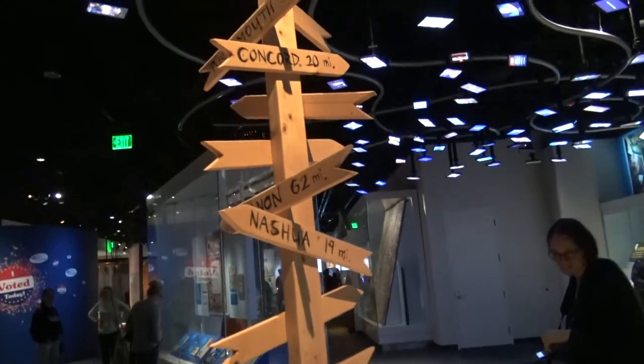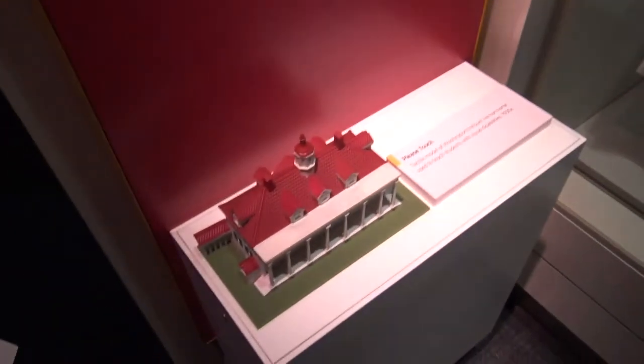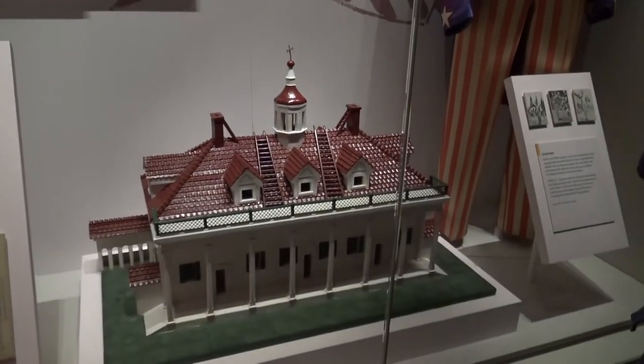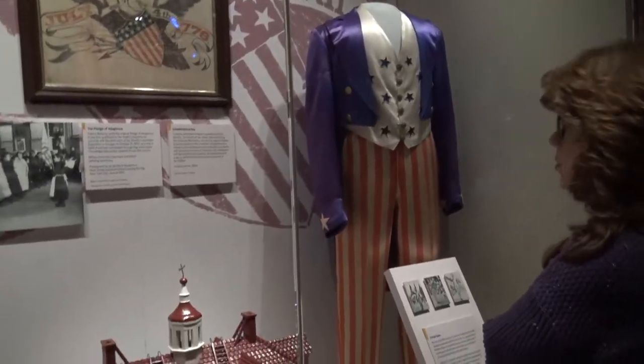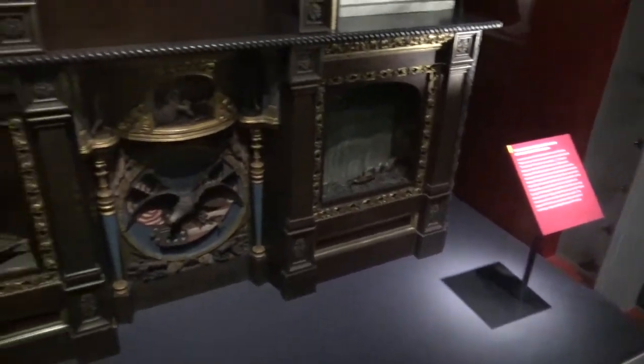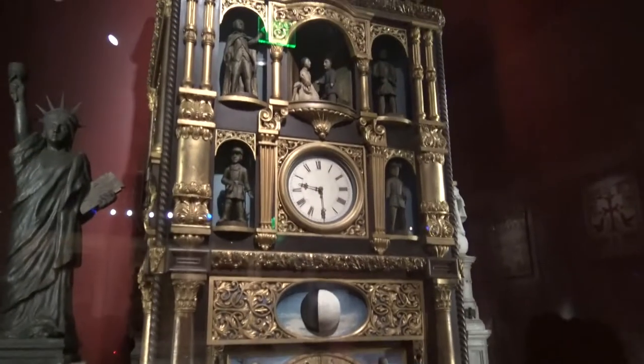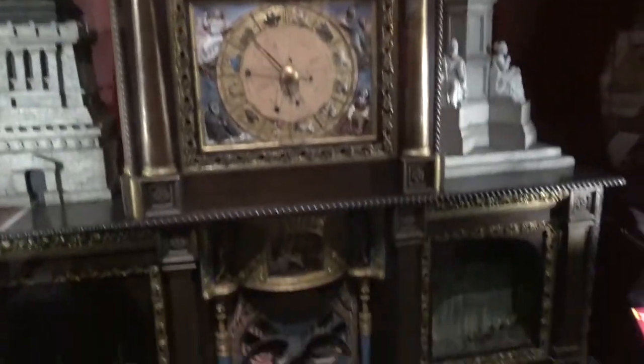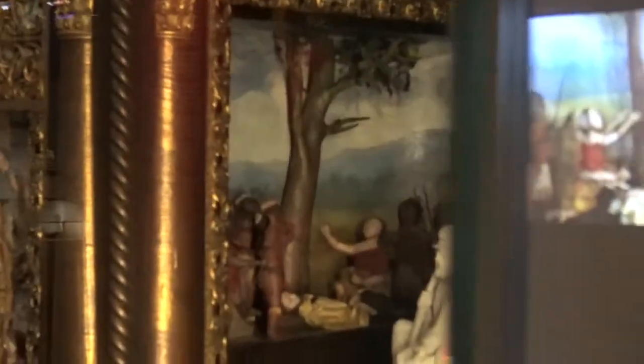I see Nashua, Concord, Portsmouth. We have a tactical version of George Washington's Mount Vernon, and then we have another model of George Washington. And here we actually have Uncle Sam's outfit. The Great Historical Clock of America. That is really crazy. All the historic things that happen. So the clock, if it was moving, would have a little animation. This would have been right there. You can see it right there.